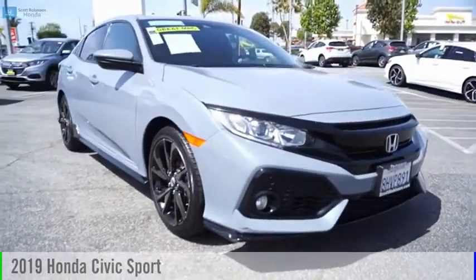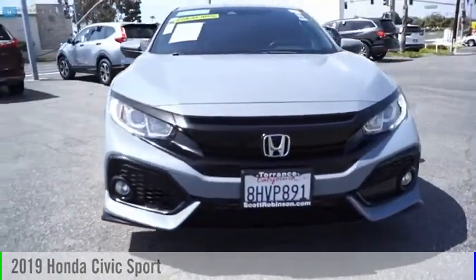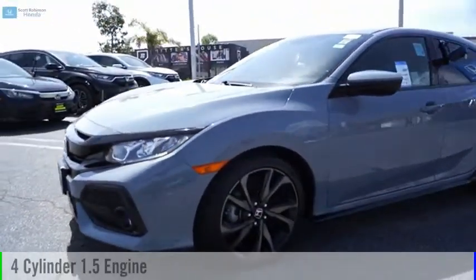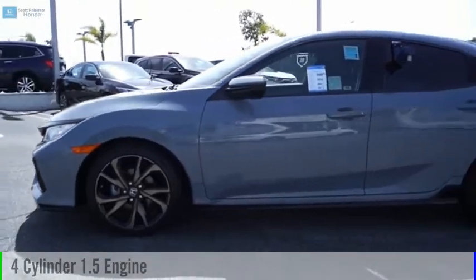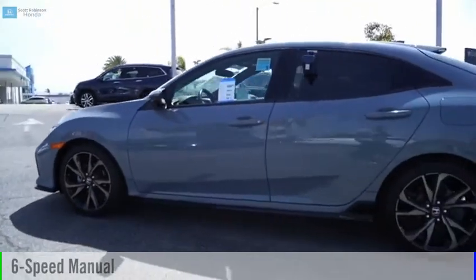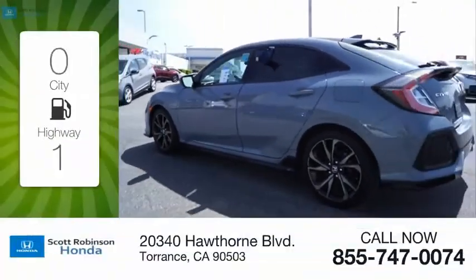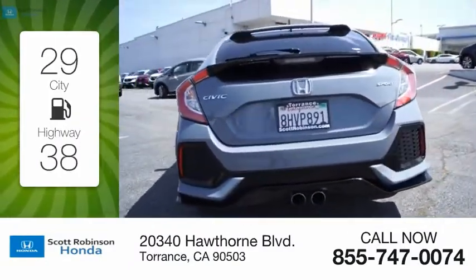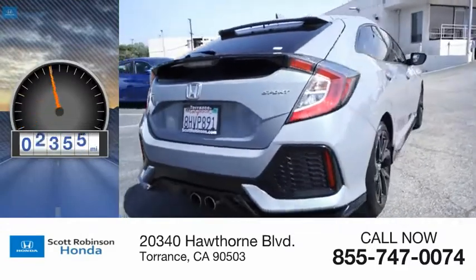Stop by and take a look at the 2019 Civic. This vehicle is powered by a front-wheel drive, 4-cylinder, 1.5-liter engine, and comes with a 6-speed manual transmission. Great fuel efficiency saves you money by requiring fewer trips to the gas station. This vehicle has less than 20,000 miles.